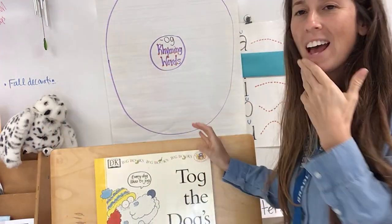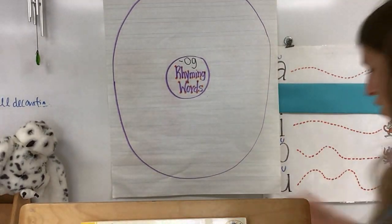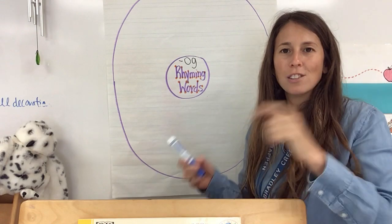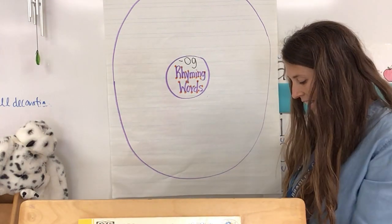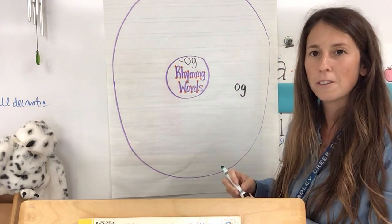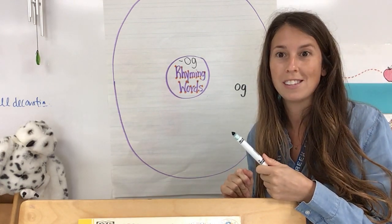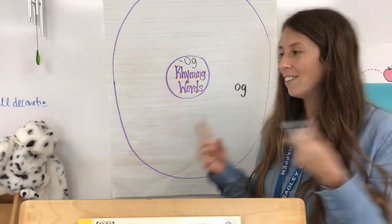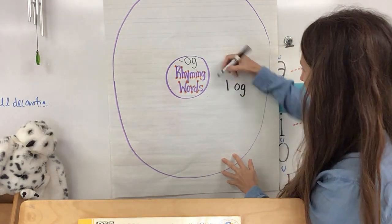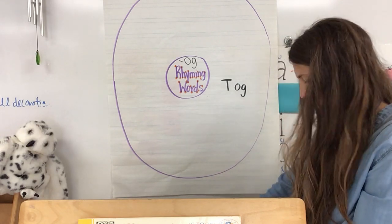Okay, friends, now let's think about some of those rhyming words we heard in our book, Tog the Dog. Can you think of any rhyming words that end with og? Think back to the story. We know that it's going to end with the letters O-G. What was one of the words? When I think about the title, right away I think of one of the words that end with og. Tog, that was his name. And we know that names start with what? Capital letters. So capital T. Oops, I'm going to do that in a different color. Let's do it in red.